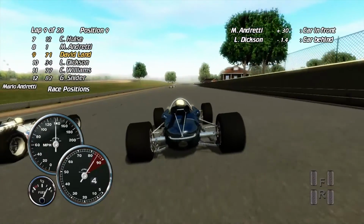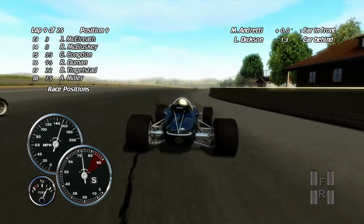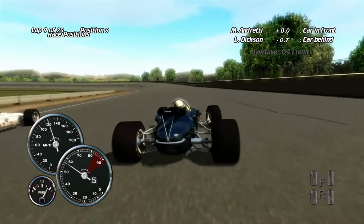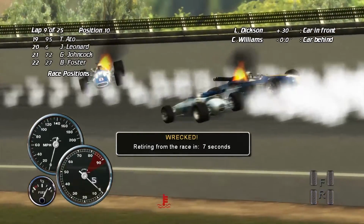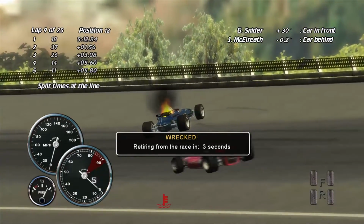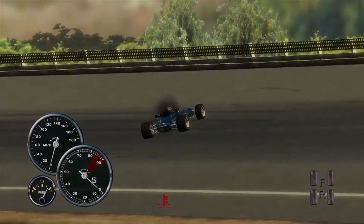And now Mario will be back to the outside now. I was going to say the inside, but that would be implying that the next corner was a left, which is not. Oh, no! Not making any friends today, and there we go. Well, that's not a good start to the 1966 season. Appears to have engine trouble. Not at all. Oh my goodness.